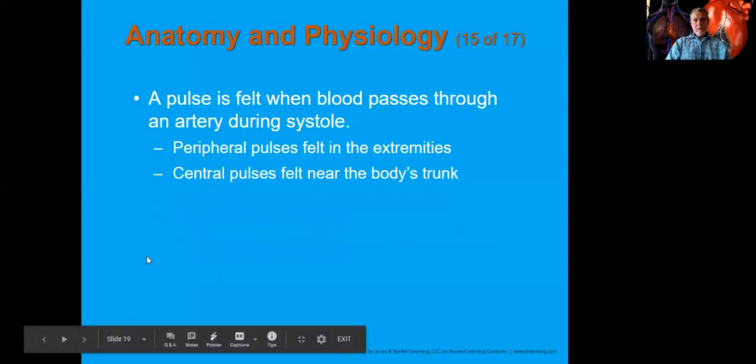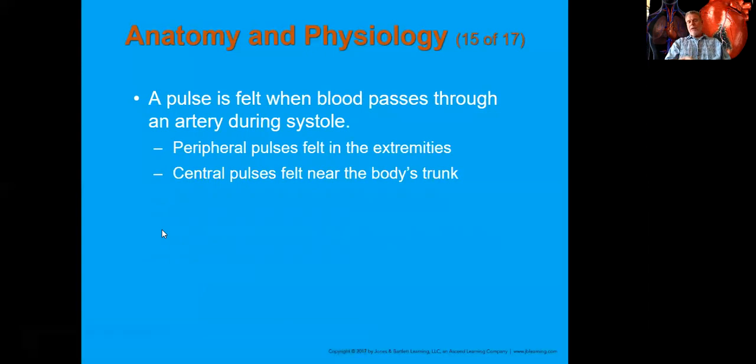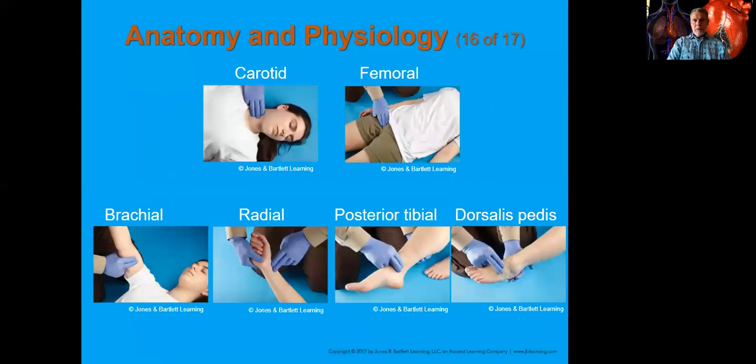Pulse points, and I would define a pulse as when an artery comes in close contact with a bone, right? And we'll see some of those different points on the body. You will need to be able to delineate between a peripheral pulse, that's in the extremities, and the central pulses, which are things that are felt near the body's trunk. So carotid, well, I guess that's closer to the trunk. The femoral, here we go. So we look at these, the carotid and then the femoral, right? Those are closer to the trunk.